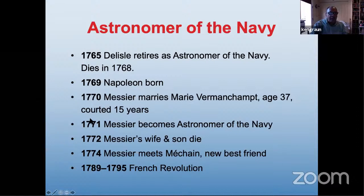But the sad thing about this story, and this is real life stuff, is just a couple years after they married, Messier's wife and son died all within about 10 days. His wife died first, and his son died several days after that. And as far as we know, he never remarried.